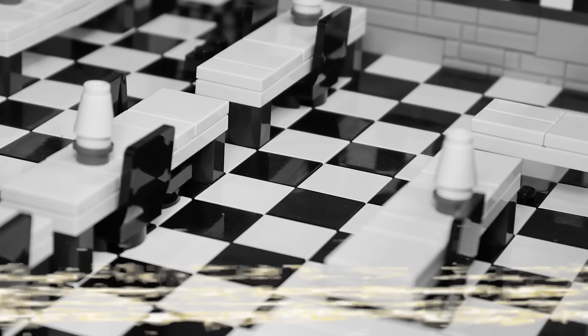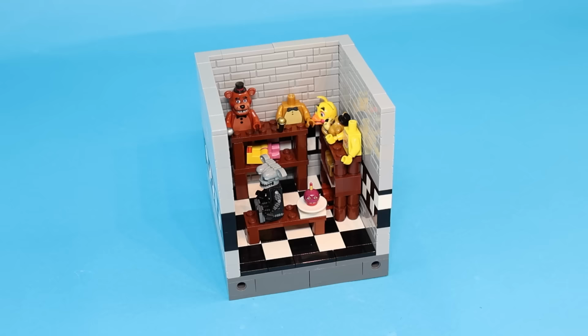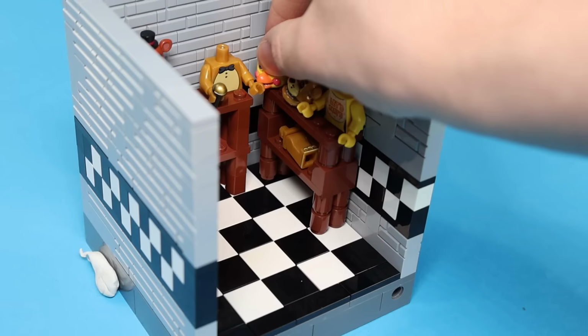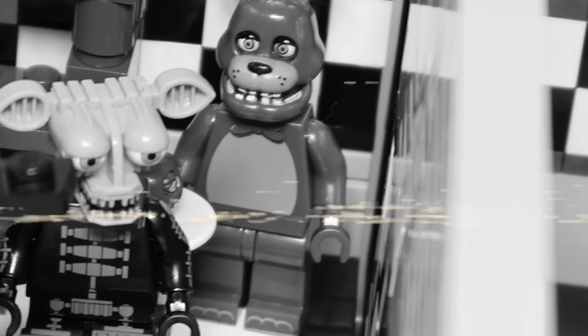So he checks the camera footage and sees Bonnie in the backstage room. For this, we're building the room with a bunch of animatronic heads on shelves. There's two shelves with the parts from the animatronics, as well as this endoskeleton, which you can actually see in the game. I added Bonnie, and now it just looks like in the game.